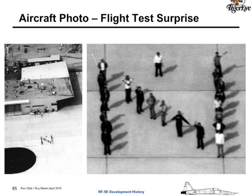And every once in a while, looking at the film, you have a surprise. The flight test crew got together and went out and formed an N in front of the hangar, and looking at the film, it popped up on the imagery.